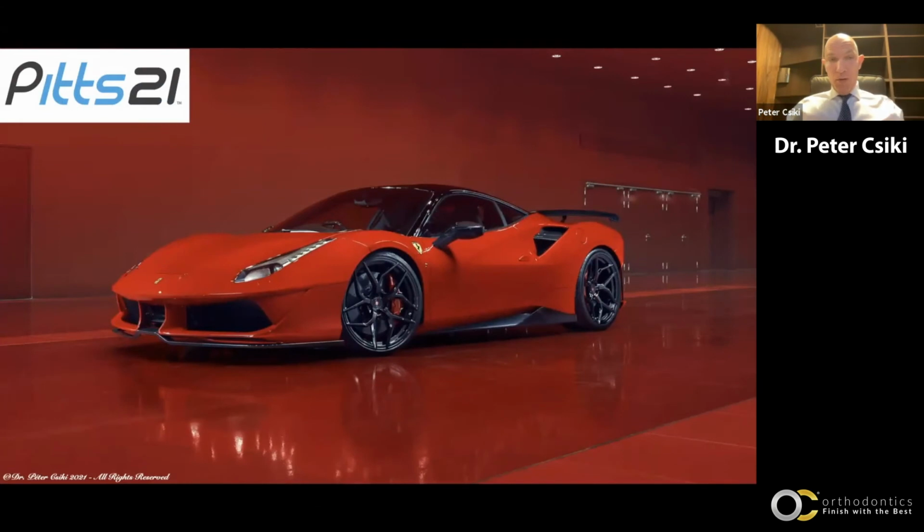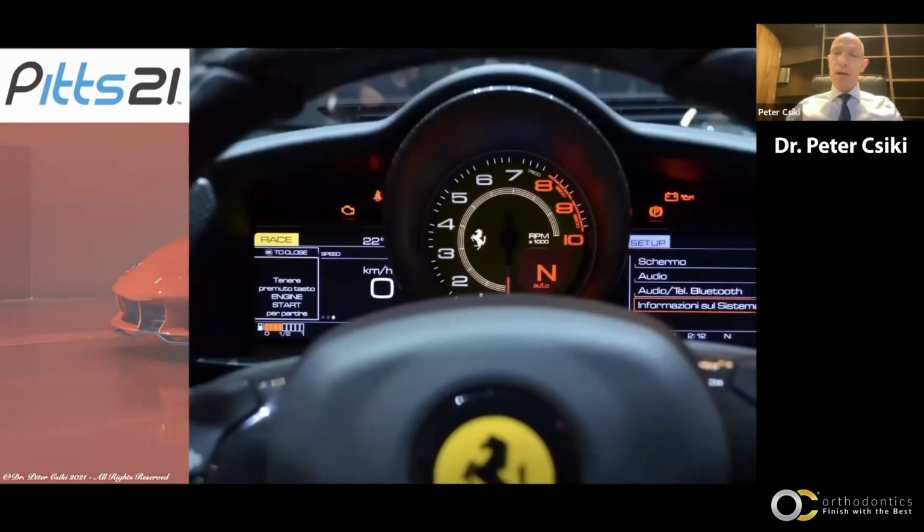So the PIS21 basically is finally, in my opinion, the Ferrari of orthodontics, and you just need to learn how to drive it, okay? Because it's very important that even the faster car you have, the better driver you have to be, and you have to practice, and you have to learn how you can use that.